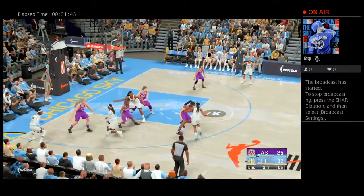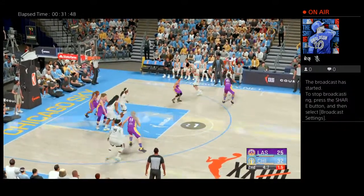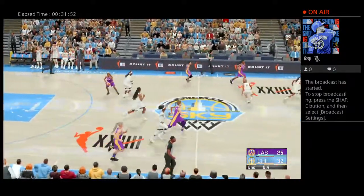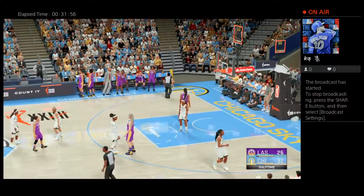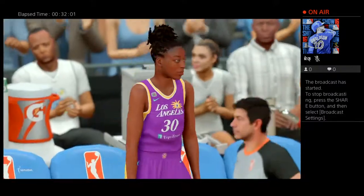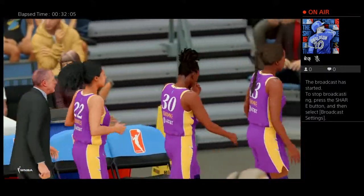Shot clock at 6. Beyond the arc. That shot off the mark. And so that's the end of the first half. It's the Sky up 7. And we will see you back here after the break for third quarter basketball in just a bit.